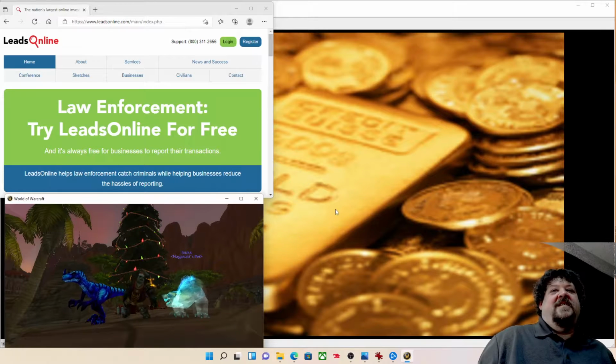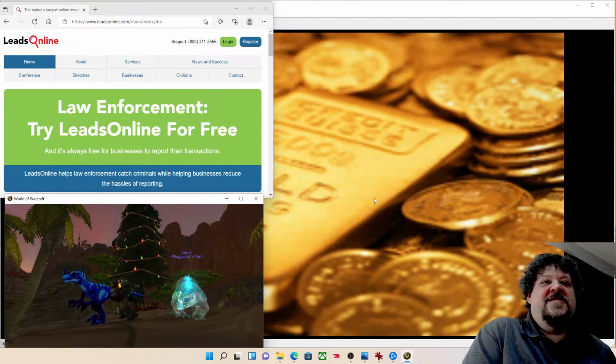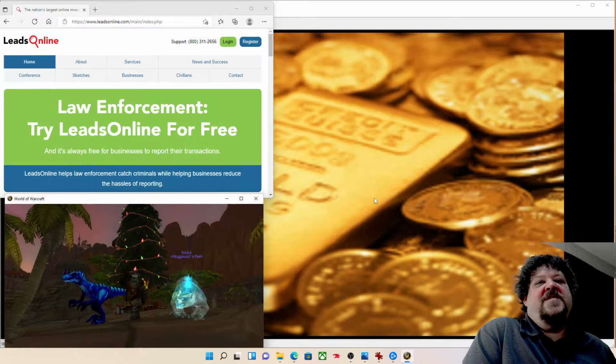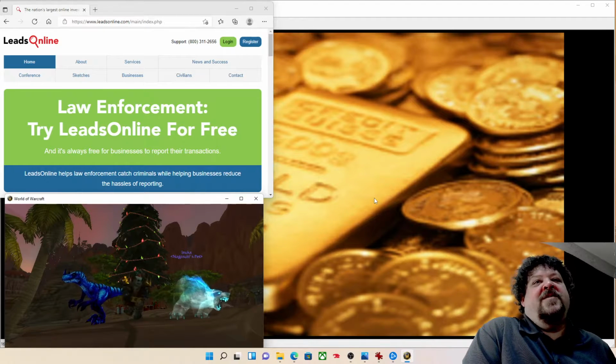So another way to help prevent it, if it ever goes to a pawn shop, is to write with a pen or marker, or engrave your name or driver's license on that merchandise. The majority of pawn shops will not take in any of this merchandise if it doesn't match the person's driver's license number or their name. So, I mean, it could be a good thing if they took it in.